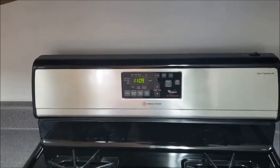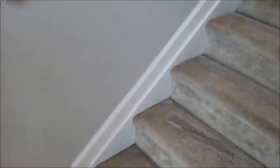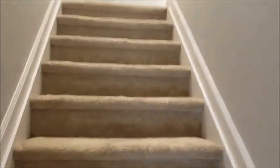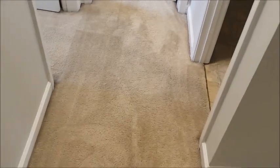As you can see, it's 11:09. We started at 10:25. Everything came out good. Spot in the hallway is gone as expected. This was a $240 job, which did include disinfectant. We do include disinfectant with almost every job, unless the customer requests not for us to use it. Some people are particular about that kind of thing, but 99% of the time we use disinfectant. That's where the spot was.